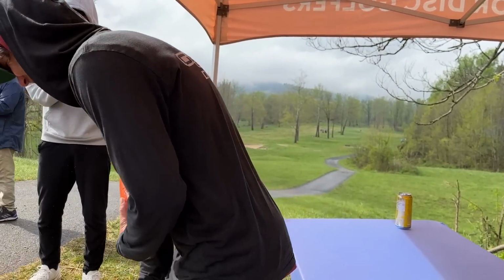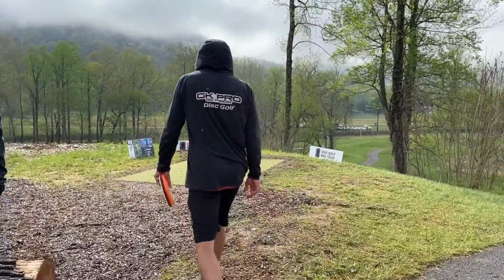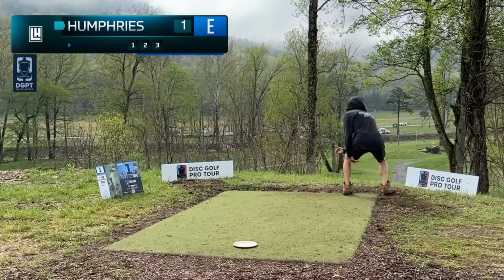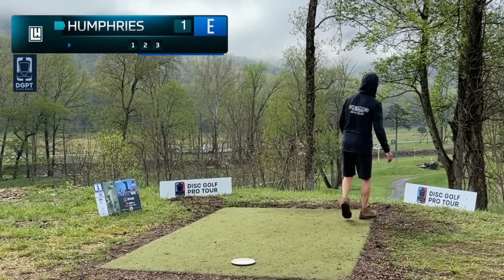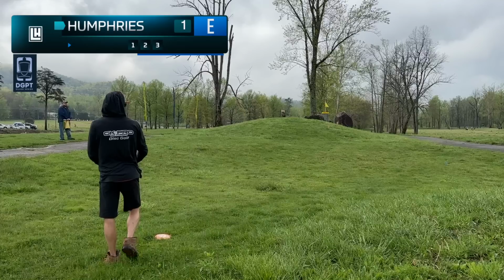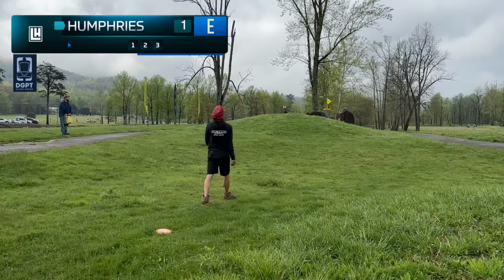Next on the tee, please help me welcome Mr. Luke Humphries. All right, guys, going with a D3 right here. Headwind popped up right as I got to the tee box, so that one turns over. Lands safe on that peninsula, and I'm left with about 100 feet. I choose a little jumper.